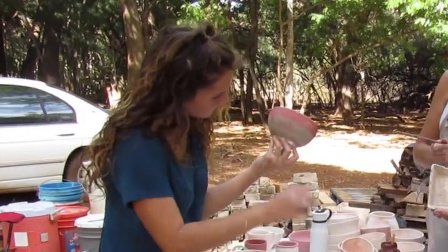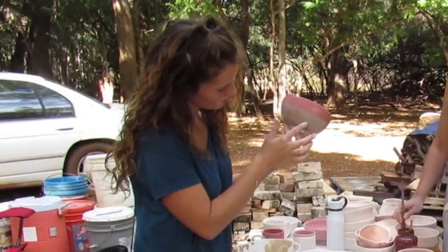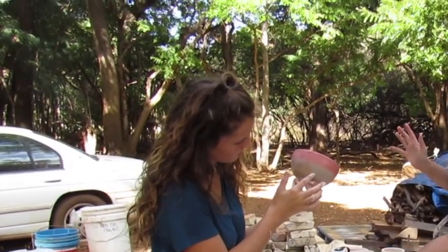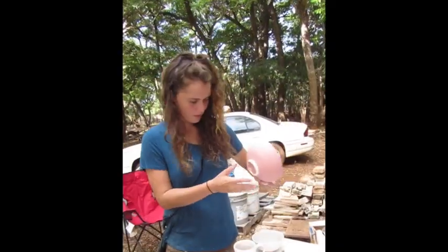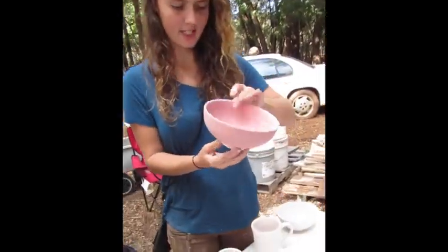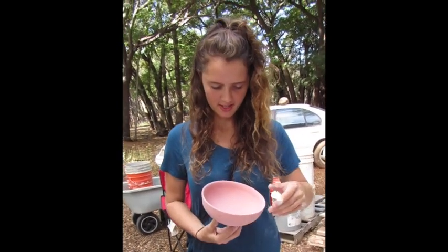So I'm just going to try out all different glaze techniques and all the different glazes that Emilian brought. I did one with yellow salt, which is a glaze we use in high fire and in salt. It's a really versatile glaze, and I like it a lot. So it's pretty. See how it comes out pretty.